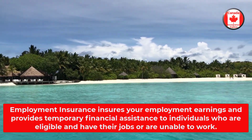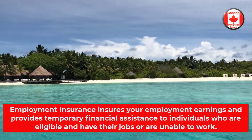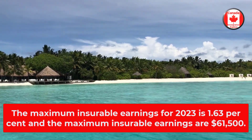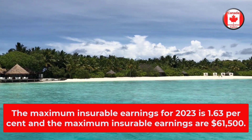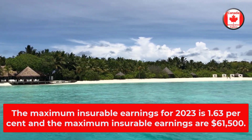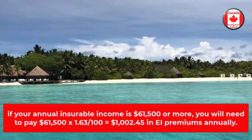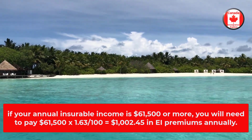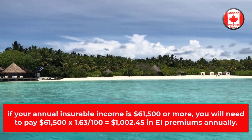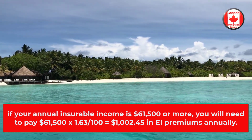Employment insurance insures your employment earnings and provides temporary financial assistance to individuals who are eligible and have lost their jobs or are unable to work. The EI premium rate for 2023 is 1.63% and the maximum insurable earnings are $61,500. This means that if your annual insurable income is $61,500 or more, you will need to pay $61,500 x 1.63/100 equals $1,002.45 in EI premiums annually.